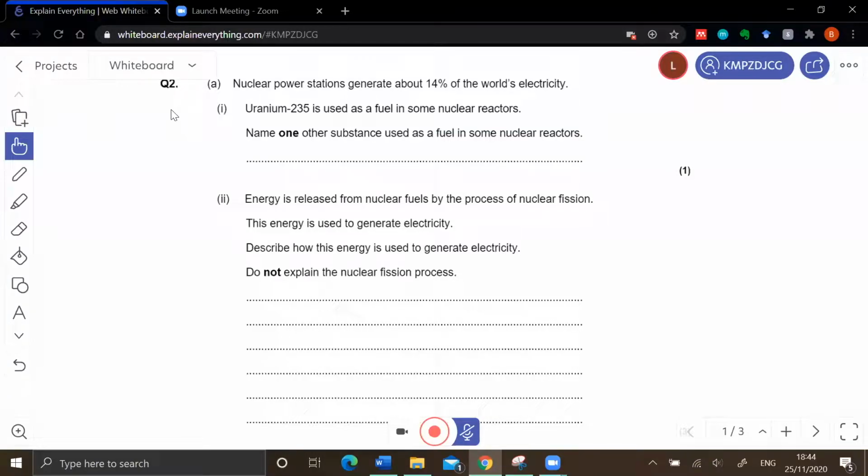I've taken some questions about nuclear power from exam papers for different exam boards. So this is fine for all exam boards. It's quite generic, so you need to know this for all exam boards. Let's have a look at this first question.